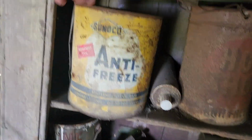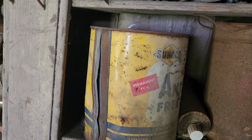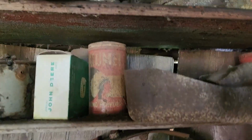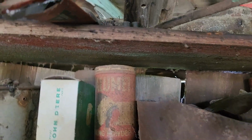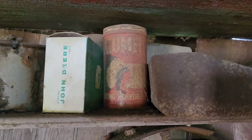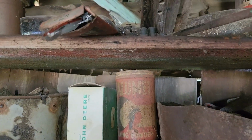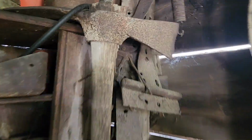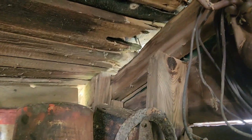So I've got an antifreeze can from Sunoco. Pretty rough. I'll just leave that for now. Another antifreeze one, again, rough. There's a baking powder tin there. That's just a really cheap one. That's not even worth grabbing. Mint condition, they're only worth about $10-15. So I'm gonna get underneath this beam. So I'm just gonna start making piles in here.